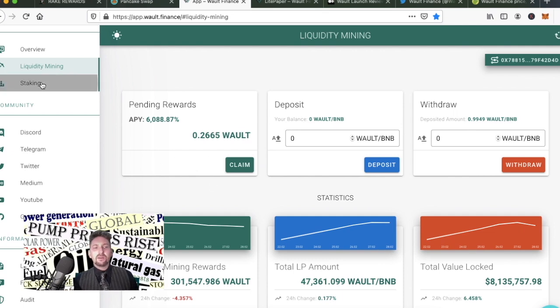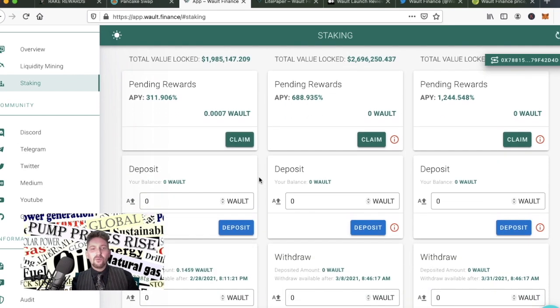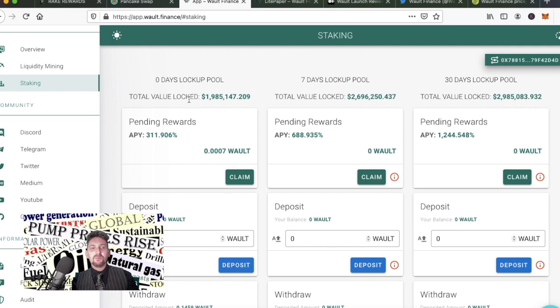I had some spare Walt and I threw it into the staking because I don't want to have it in my wallet because I'm going to be penalized for doing that. So I just threw a couple Walt into the 0 time lock. You have here 0 days lockup pool where you can take it in and out as much as you wish. 7-day lockup pool for 600 APY, or the 30-day lockup pool for 1,000% APY.